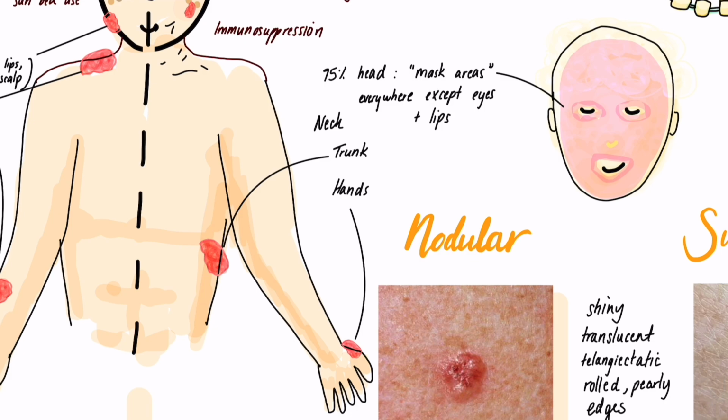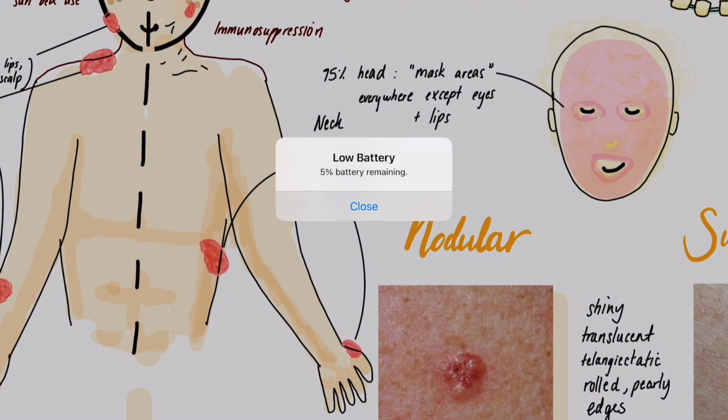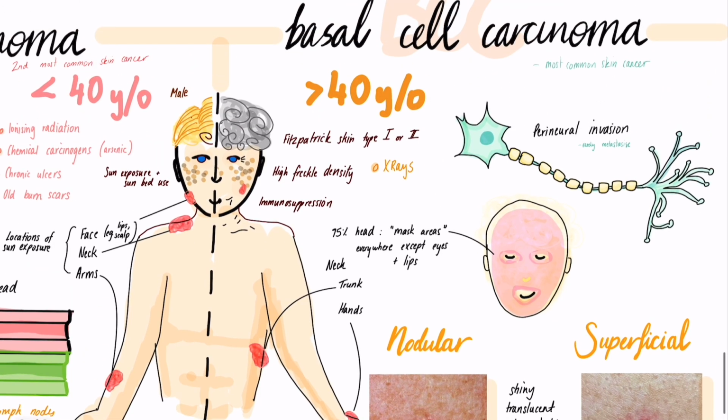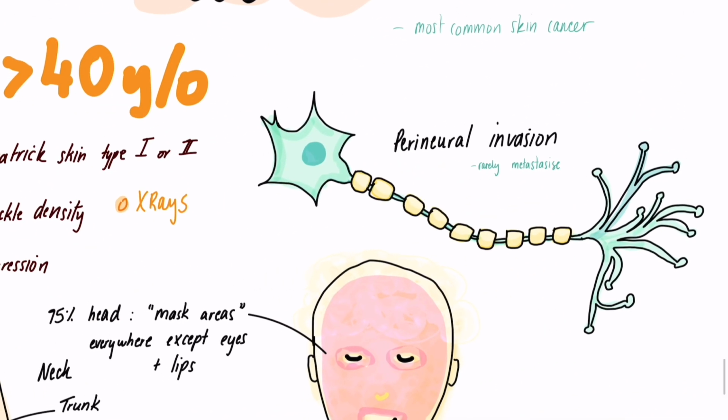They usually appear on the mask areas of the face, so that is everywhere except for the eyes and the lips. And they can also appear on the neck, trunk, and hands. In terms of invasiveness, these ones usually can invade perineurally. So say you've got a basal cell carcinoma here. What you might be worried about is the spread of this cancer to other parts of the face, along the roots of certain nerves. So basal cell carcinomas can cause pretty gross deformities in people's faces.